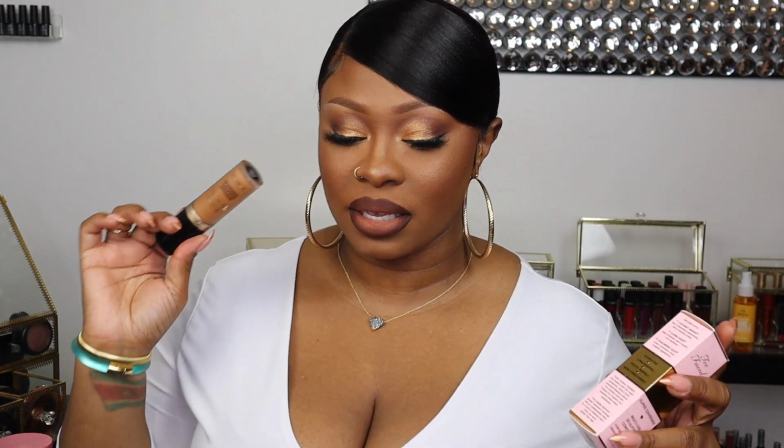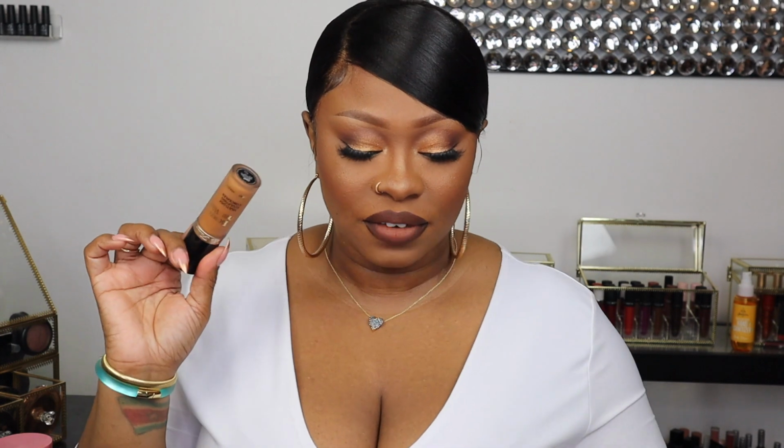Then I also got a new concealer, but I got a concealer in my exact shade of my face, nothing lighter, and the shade that I got is Chai. It is perfect. Like, my skin looks like skin, baby. It is absolutely perfect, and I'm definitely using less foundation. I'm sorry, I heard my cats.